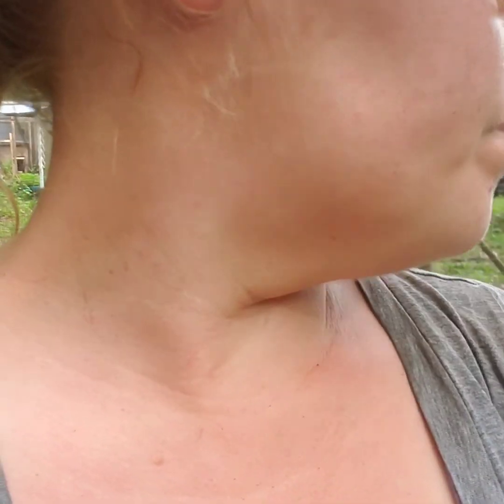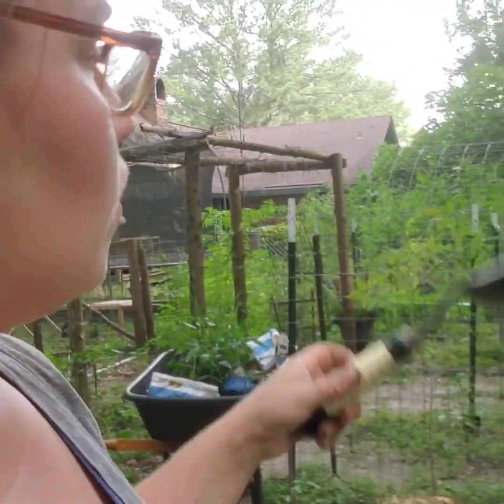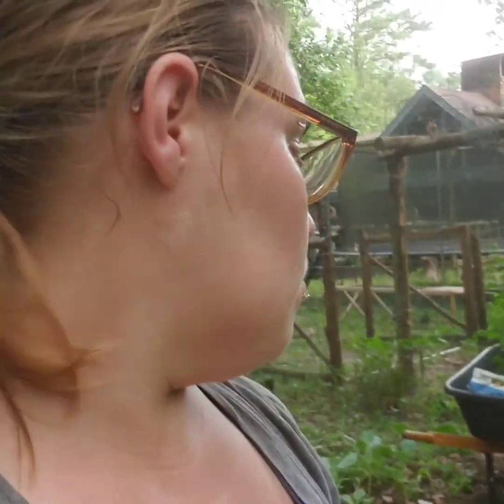Bringing them back here. I'm going to put them all on the ground. I'm starting over here. I'm going to work my way that way. And I'm fertilizing. Now here we fertilize, we try to do mostly organic practices. So I fertilize with a blood meal and a bone meal.